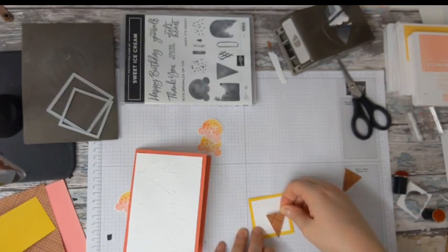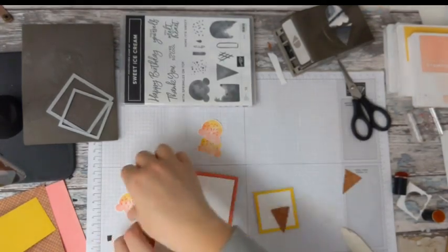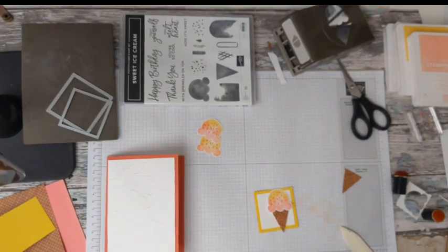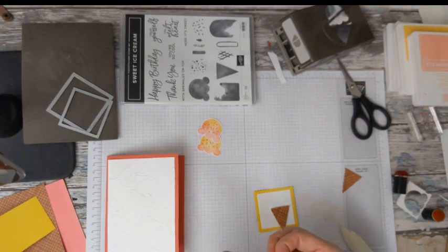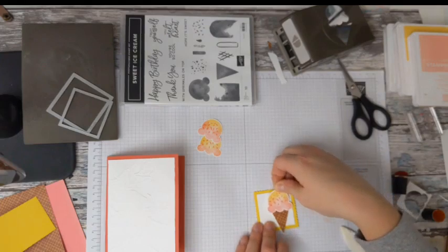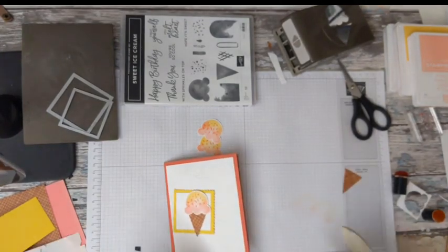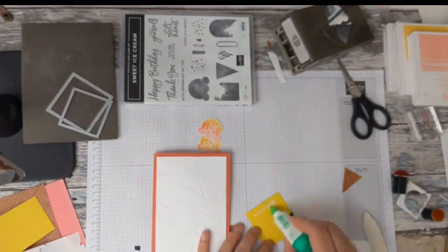So let's just pop this about there. And then we can put our cute little ice cream next to it. Like so. Love it. This is coming together quite nicely. So I'm going to stick this down.